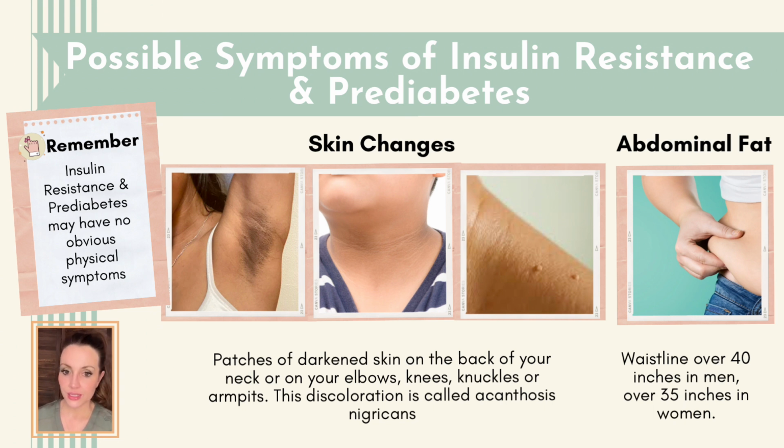Back to some potential changes that we see with insulin resistance. One of the things that you might find is some skin changes. This can be especially noticeable in the armpits and the neck. You might see some darkening of the skin in that area. That's actually called acanthosis nigricans, and it's very common among insulin resistance, prediabetes, and diabetes to start noticing some of these changes. Sometimes the skin also has a little bit more of a velvety appearance. That's especially more apparent on the neck.